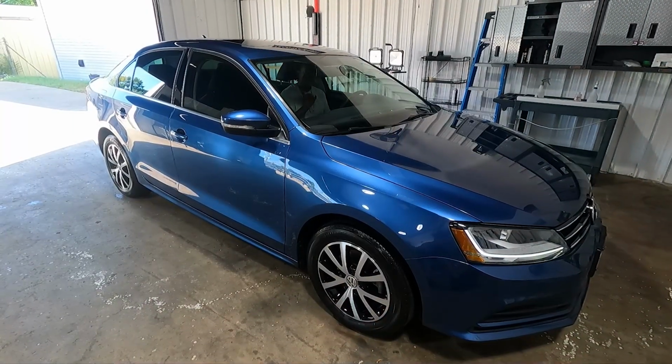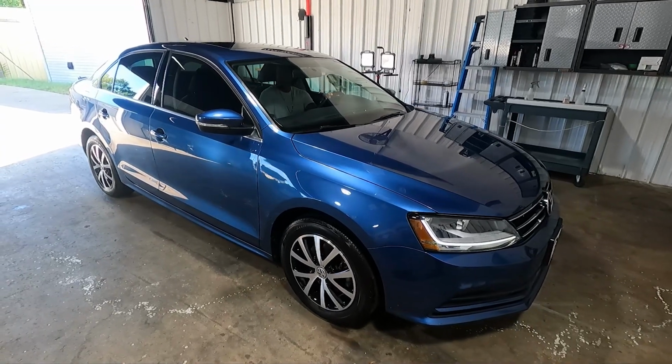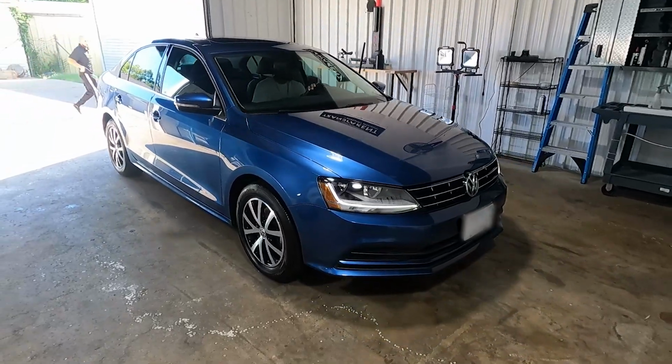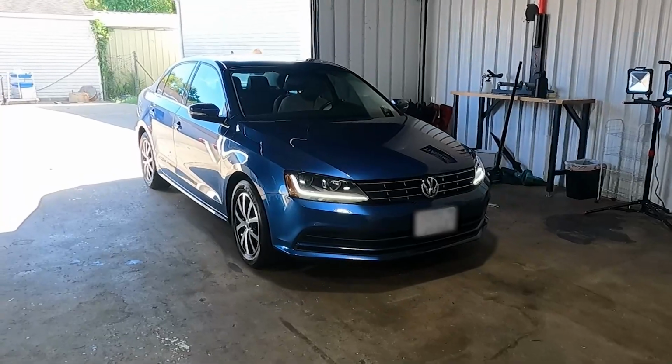So we got to Justin Detail and had a good walkthrough with the car, and of course he hadn't had it outside yet, so you look at it indoors with natural lighting that they put in there, but everything looks different once it's out in the sun.